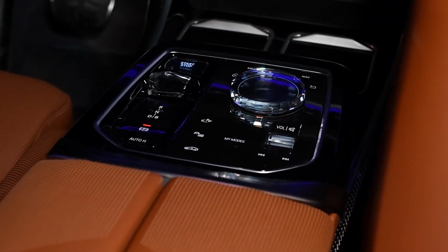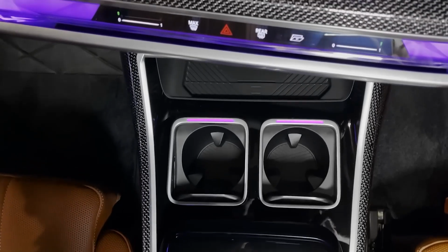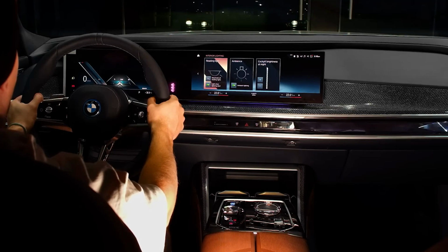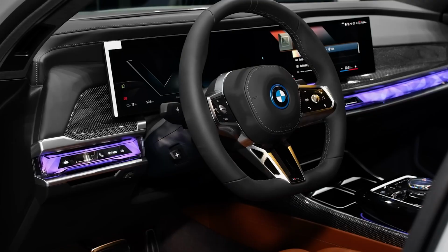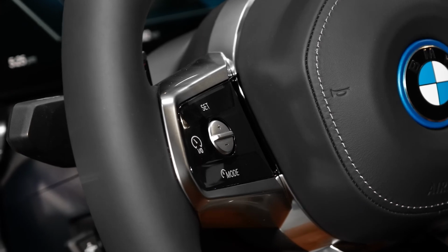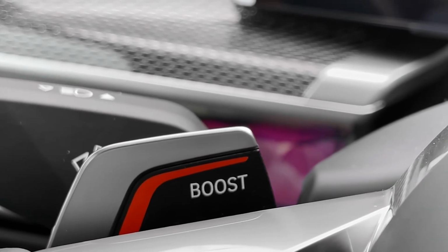Furthermore, the i7's range and charging capabilities make it a practical choice for long-distance drives and daily commutes. The i7 can be charged quickly and conveniently with fast charging options, ensuring you always have the power you need for your journeys. The BMW i7 is designed to keep you connected and entertained with a state-of-the-art infotainment system that offers a wide range of features and capabilities.